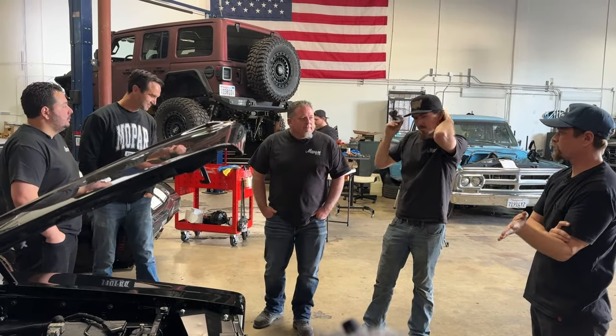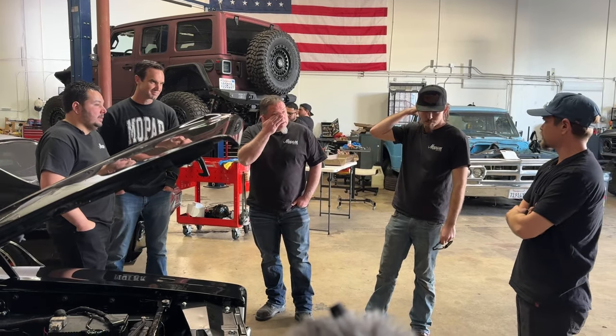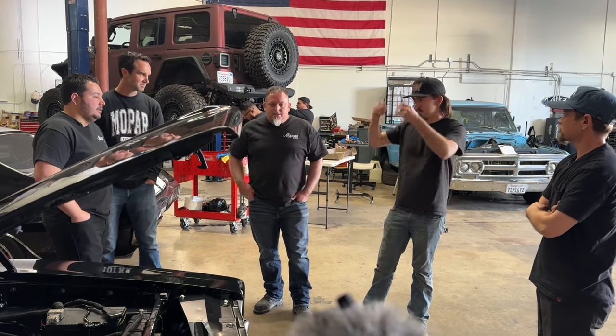Yeah, because they sell an NA one, and I guess they have the blower one. But the NA one, they said it was like 6-something horsepower. I don't know which one it is. We bought it at an auction and then we did some.